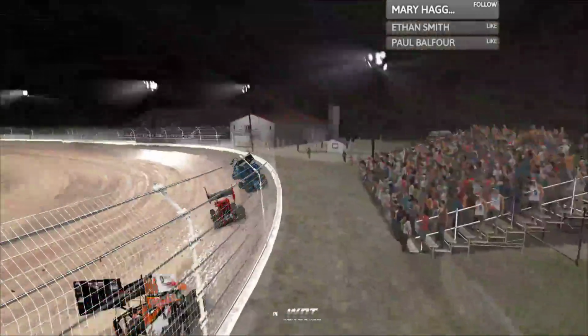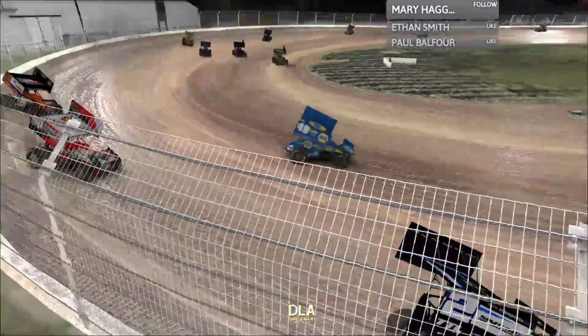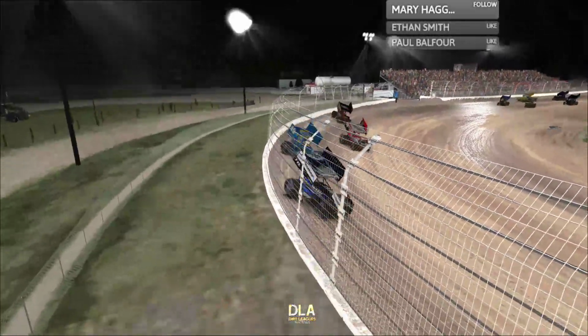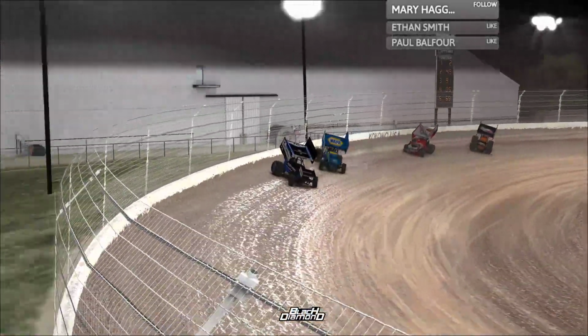Hauser once again, David Harleman all over the back of him, down the back straightaway into turn number 3 and 4. They get to the top. Harleman drives it back down through the middle, looking for some grip. He goes back to the top in 1 and 2. Ernie Williams Jr. running a car lane lower than what David Harleman was in turn number 1 and 2.